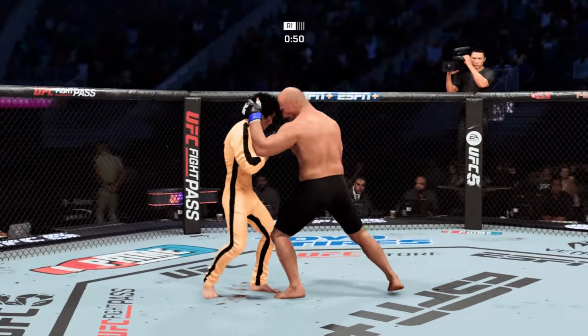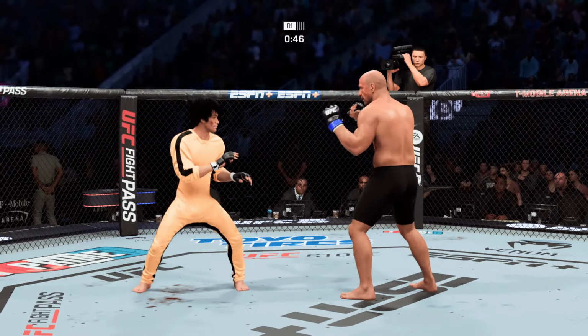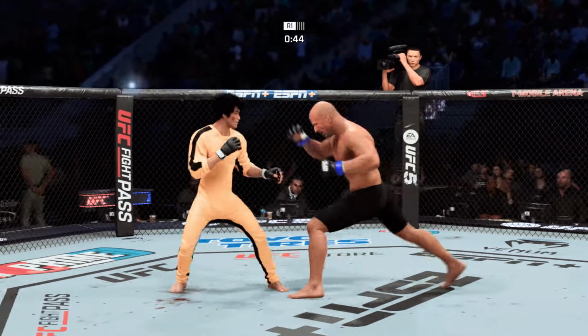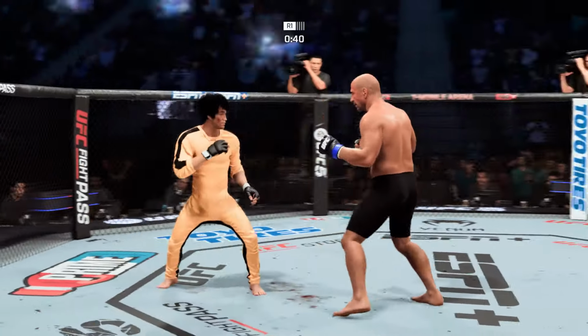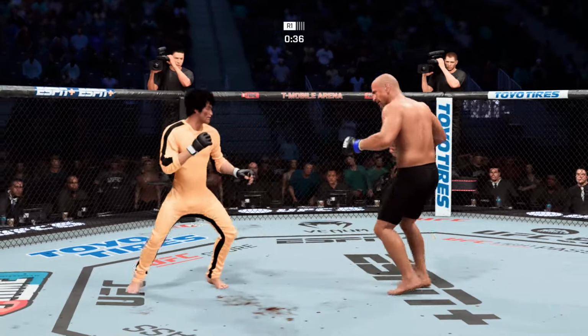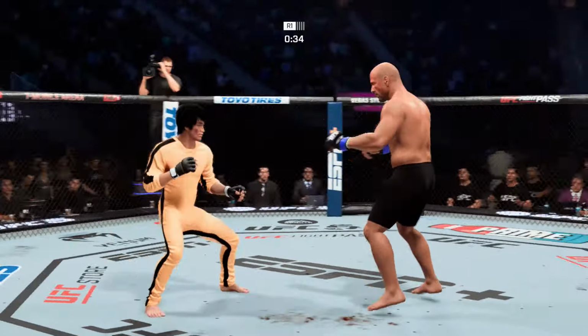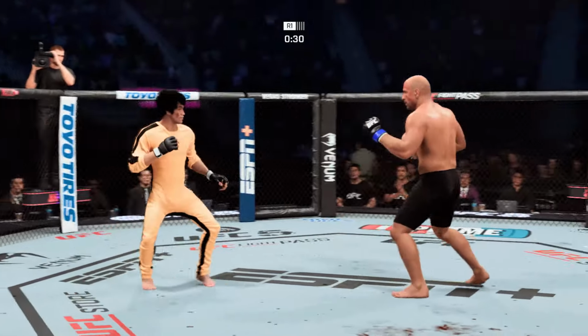Nice kick. These guys are going at it. And now some separation. Looked like he might have landed there. Instead, a swing and a miss by Coleman. Good work. Left hook to the head. Another good stick to the head.